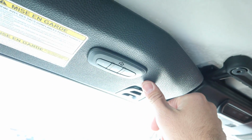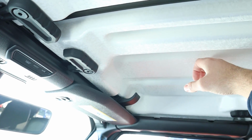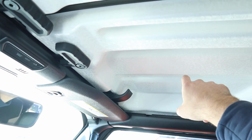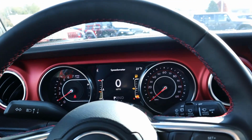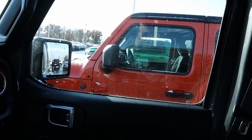Universal garage door openers as well. Other than that, they keep things pretty simple up top, and like I said, you can get the insulation, which I would recommend if you buy a Wrangler or a Gladiator, because it helps out with the sound, especially on the interstate. Now that we're done going over the interior on the Wrangler, let's head over to the Gladiator to compare it.